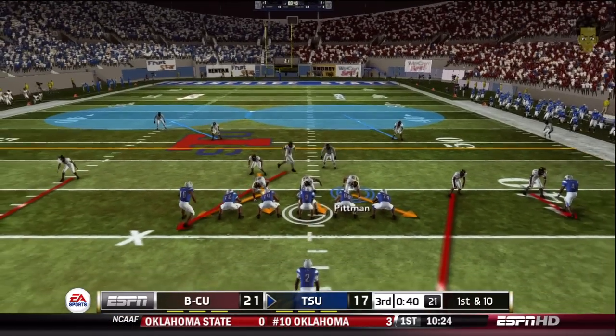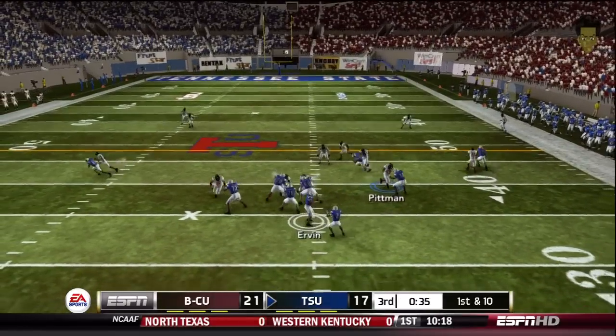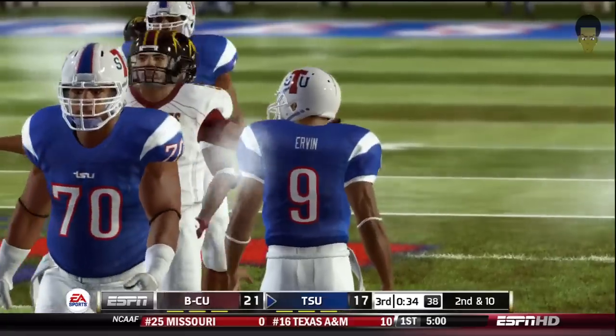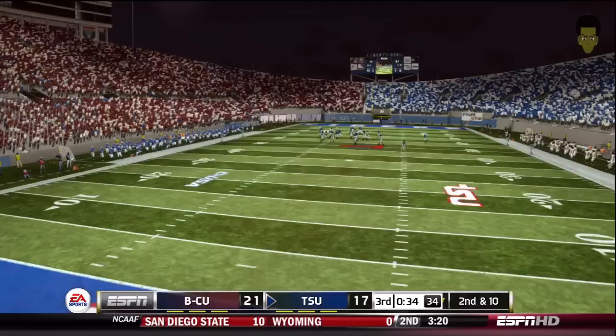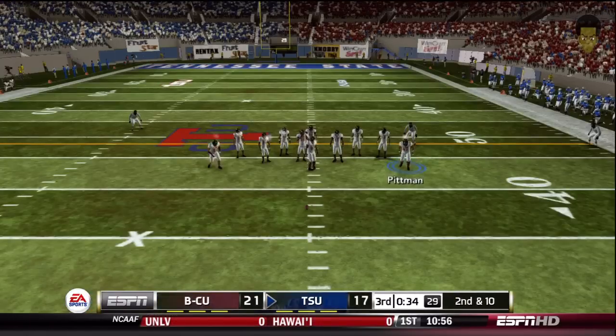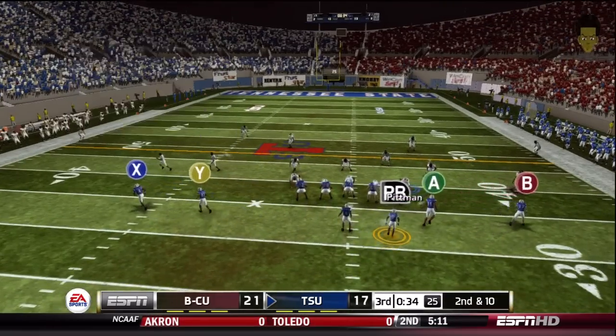Hut, hut. Red 85. Red 85. Hut. Throw to the tight end and in and out of his hands. Weston was the intended receiver on the play. That makes it second and 10. Second down, 10 to go. Ball on the 38-yard line.